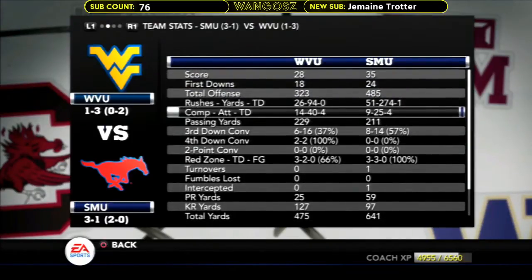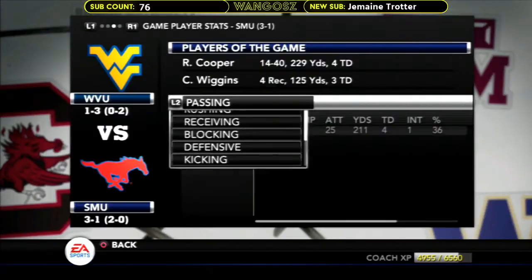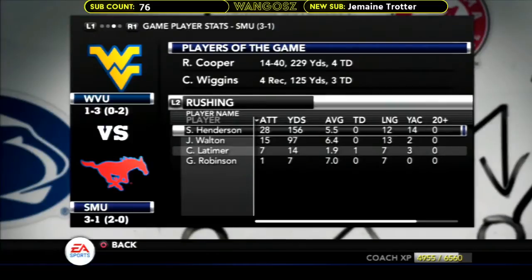This is life without a stud quarterback, but they're adjusting to it well. They've changed the offense around to accommodate a less quality QB. 28 for 156 for Henderson. 5.5 a carry with a long of 12.